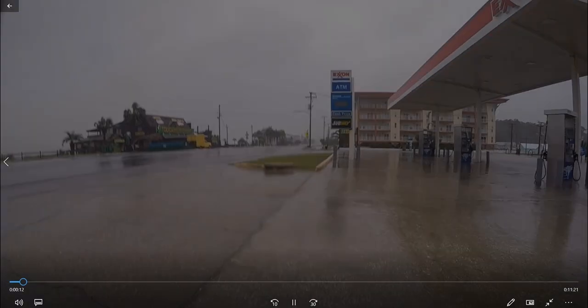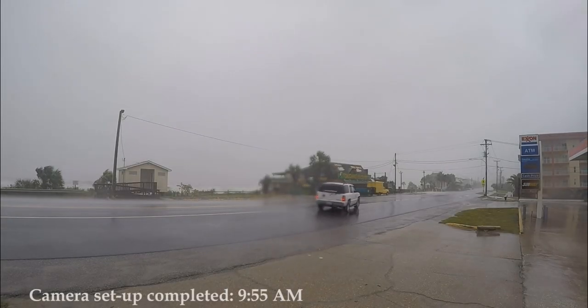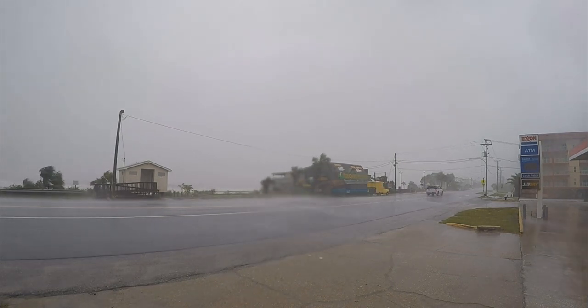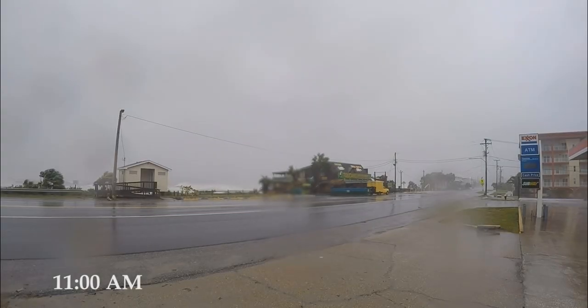So we set that camera up, and while we were setting it up, the wind was 25, 30, 35 miles per hour. It comes and goes with the bands. Again, this is about 2 hours before landfall. We set it up, and you can just clearly see in this video here, it's a windy day, kind of gusty out there, sheets of wind-driven rain. There's a good gust right there. There's a gust. That's what a gust looks like. And it's manageable. A couple of signs are going to blow over, some vegetative damage. No real big problem. But at 11 o'clock, it starts to pick up just a little bit here.